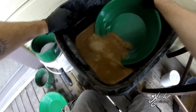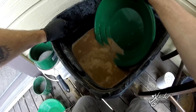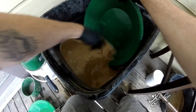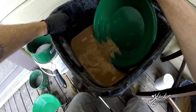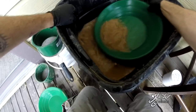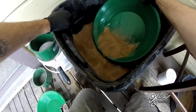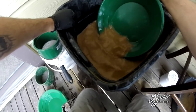Almost there. Once you get down to the end, you really want to take your time. You never want to splash the water out. You want the water to run off. You never want to throw water out of your pan. I've noticed a lot of guys on the river trying to pan, and they would be splashing the water out. And you're going to lose gold doing that.